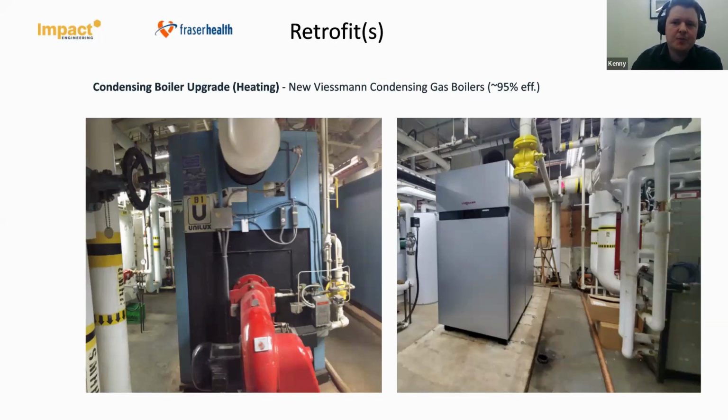So we proposed to replace those older units with new Viessmann condensing gas boilers that were operating at a design efficiency of around 95%. Obviously, we're getting those efficiencies when the supply water temperatures are around 60 degrees Celsius or lower. So part of the recommissioning exercise that we did was to ensure that these new boilers were operating in the condensing range as much as possible.